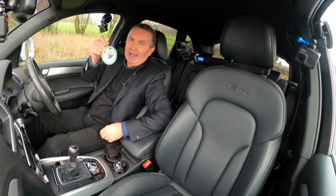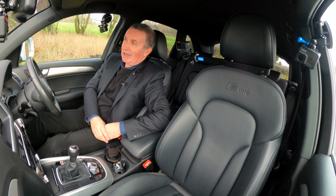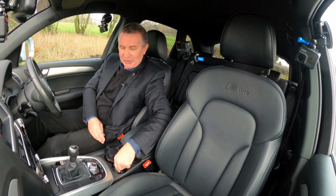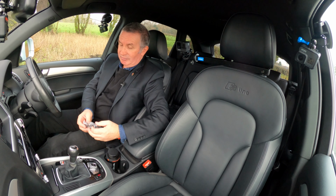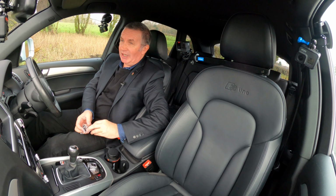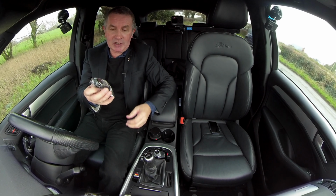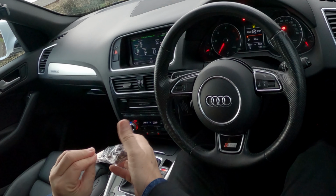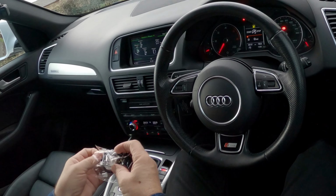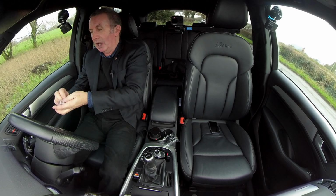Anyway, since then, I've come across a product on the internet which I like. I've bought a couple. I've used them, and I can thoroughly recommend them, because those air fresheners stink, and I've worn the same aftershave for the last 40 odd years. Anyway, this product, I suppose it's a car perfume bottle. Here we go. So it's an air freshener for your car, but you fill it up with your own aftershave or perfume.